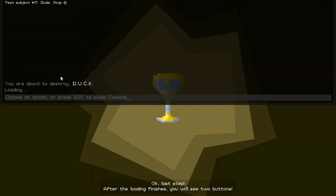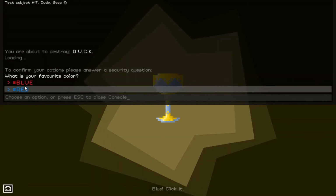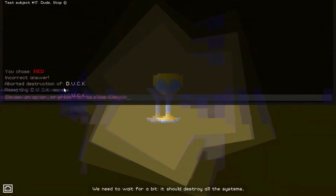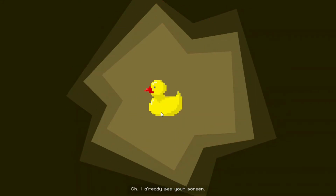Okay, last step. After the loading finishes, you will see two buttons. Click the blue one. It will destroy the duck. You see the blue one? Blue, click it. Don't mess it up. Come on, did you do it? Oh, good. We need to wait for a bit. It should destroy all the systems they cut duck's access. That should be good. Oh, I already see your screen.